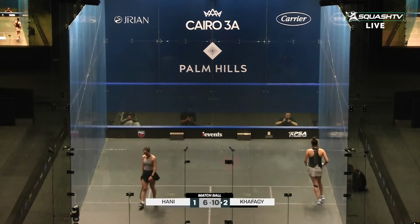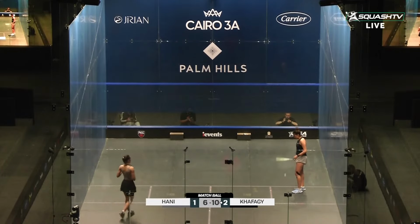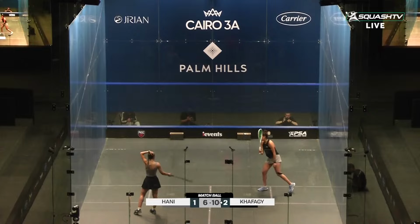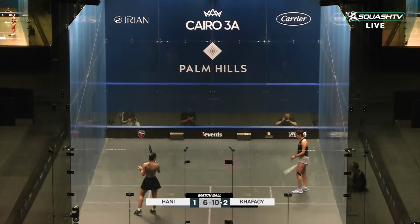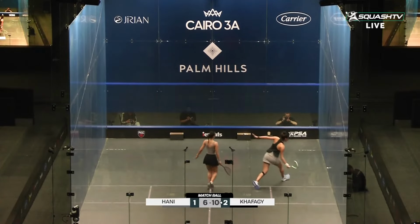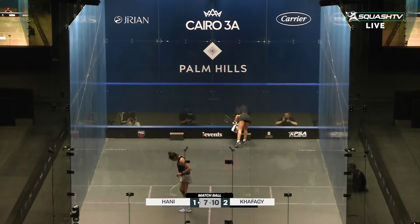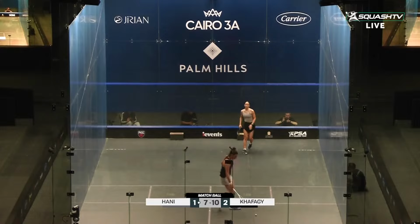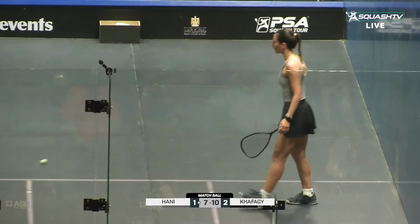But Khafagy, no slip-ups here, 10-6. She's just worked her way through nicely to match ball, winning this end game again. We're seeing a similar scoreline in each game. She's just able to put that finishing touch in. Nice. Potentially just a bit of damage limitation though from Hany. Another towel break. Match ball.